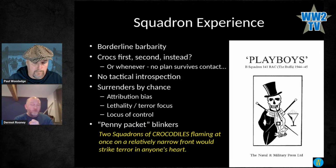Now, that might be true. I don't doubt it is, to be fair. But that would have required all of the crocodiles that you could get to in 21st Army Group and sweeping them all up and putting them all on one objective. They rarely had two squadrons operating in a day across the entire Army Group. Getting them all together and putting them on one objective would be a bit of a risky experiment.